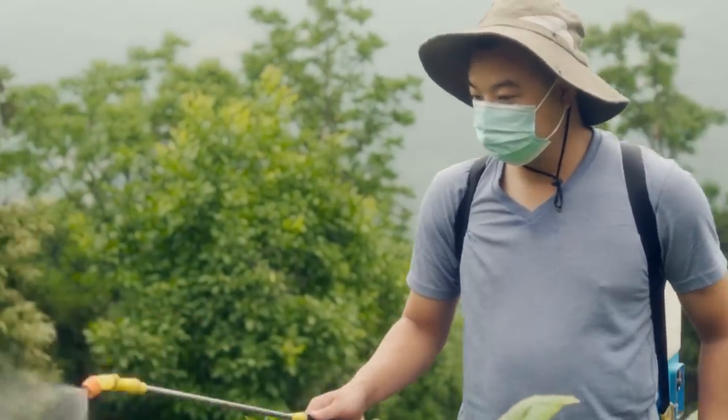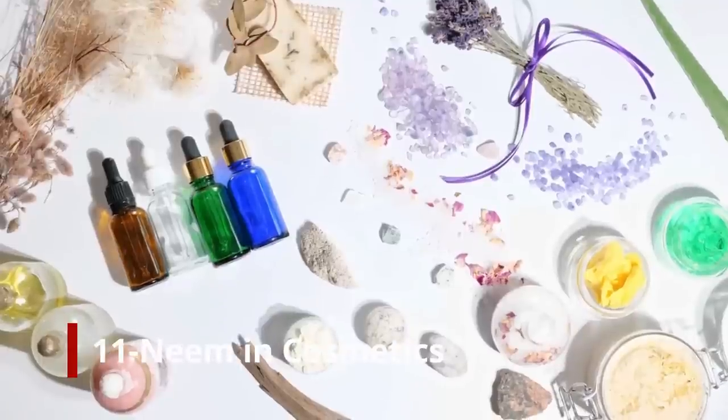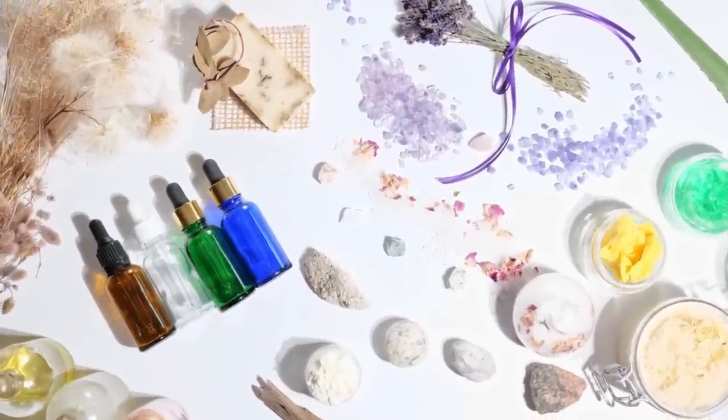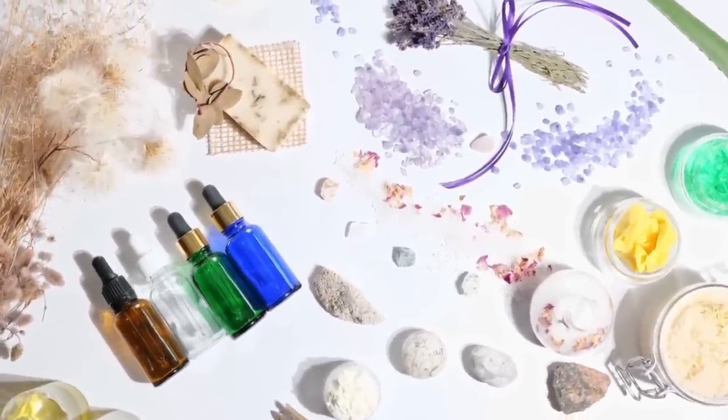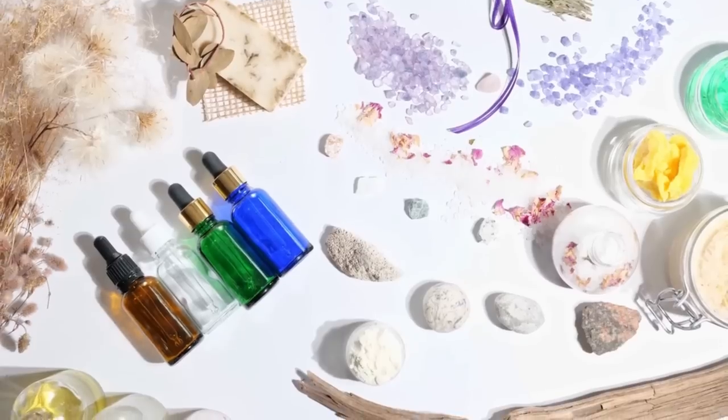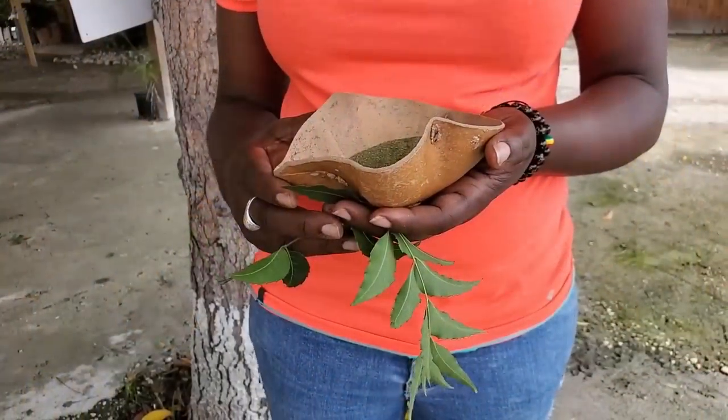Number 11, and we're coming down to the big 12. Number 11, neem in cosmetics. Neem is increasingly used in skincare and cosmetic products due to its ability to nourish the skin, reduce signs of aging, and promote a healthy complexion. They use it, you know. They use it on your face. Not true, Miss Neem Queen.